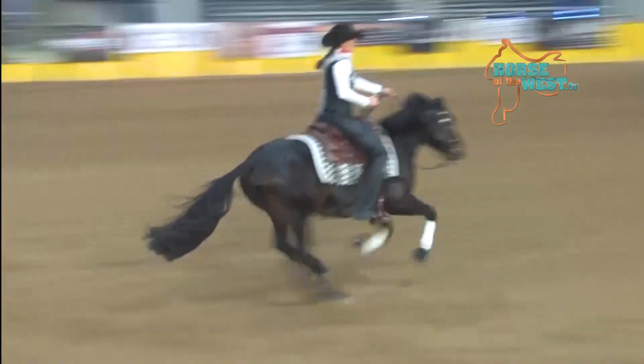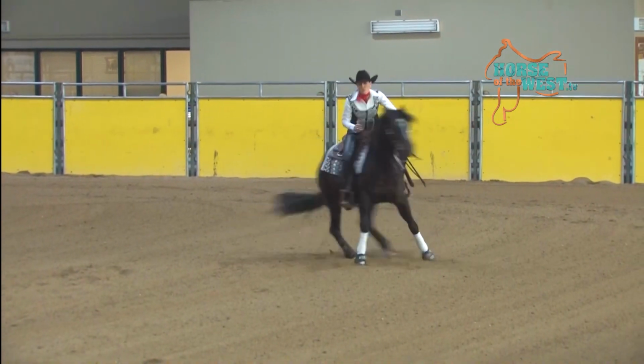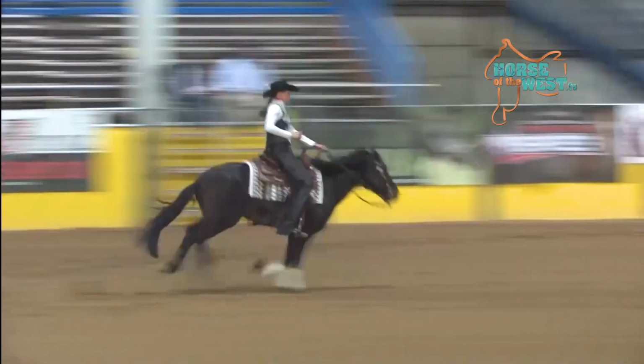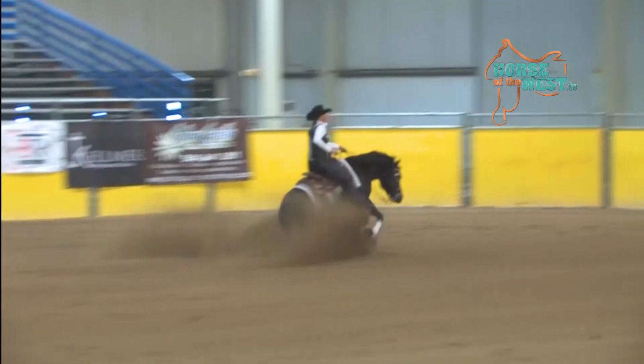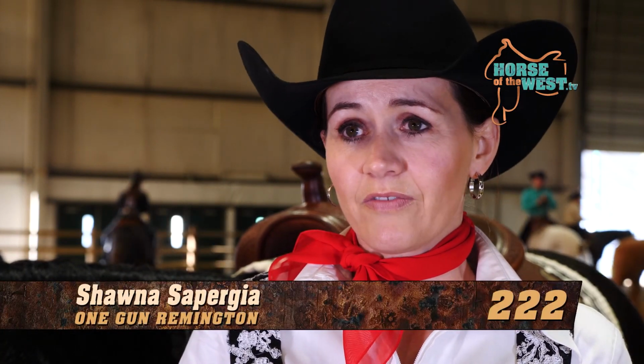Shawna is riding a homebred son of Colonel Remy named One Gun Remington that did well with limited showing in his futurity year, but he is still eligible for the 4-year-old only class, and she is glad for that opportunity. Lots of times 4-year-olds can step up and compete against the 5- and 6-year-olds, but sometimes, you know, if they just need a little bit more experience or something like that, the 4-year-old class is fantastic for them.